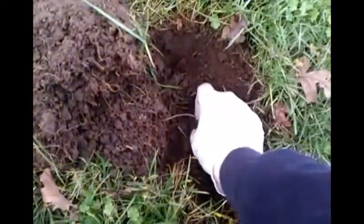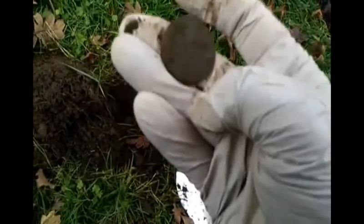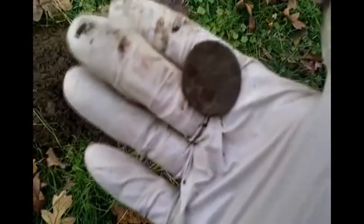Well, I had a bouncing signal between a 1246 and a 1142, and it doesn't have ridges on the side like a coin, so it could be a token of some sort. And I honestly can't tell you what it is right at the moment. Oh, it's got a hole. It looks like for maybe a necklace, like a medallion or something. I'll have to clean that up and get you a picture of that.